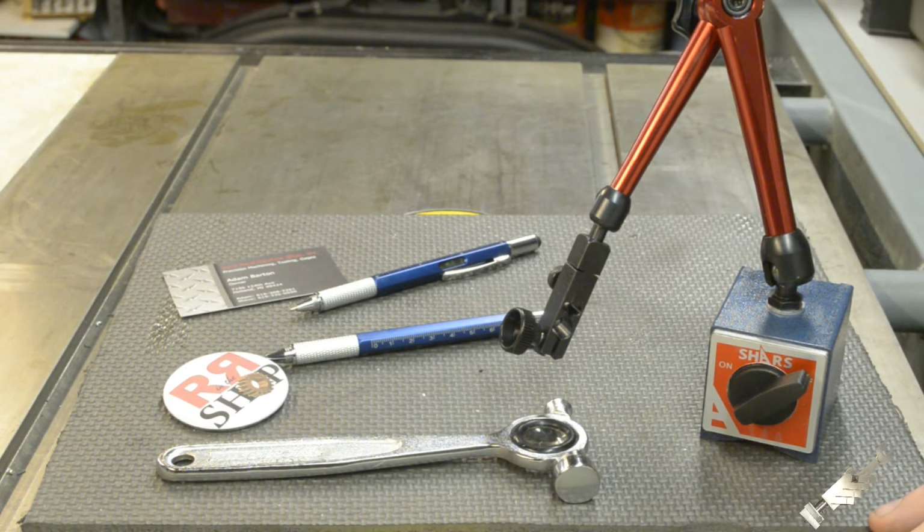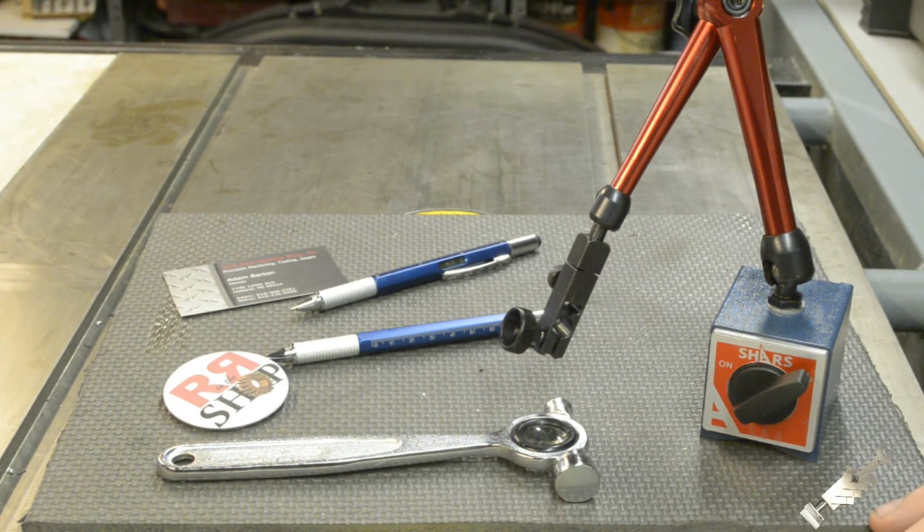I got to go down into his basement shop and look around, and I took some pictures. And it's just like when you watch his videos.